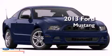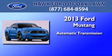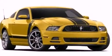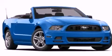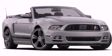This is a brand new 2013 Ford Mustang. This car has an automatic transmission and a 3.7-liter V6. Its top features include a multi-link rear suspension, a limited-slip differential, traction control and stability control systems, xenon headlights, and a tire pressure monitoring system.